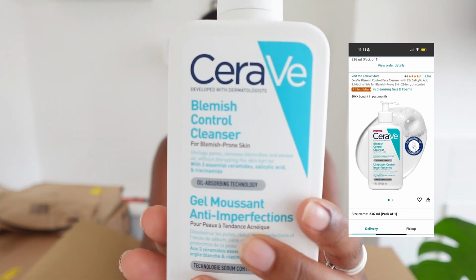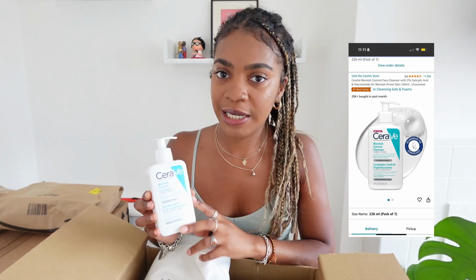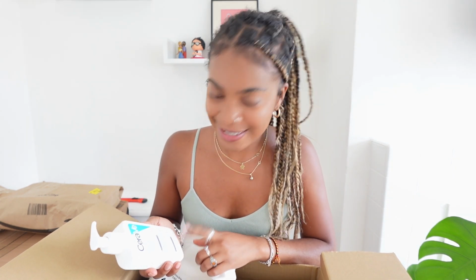Okay, now in this box, there's quite a few different things. This is my favorite face wash, CeraVe. It is Blemish Control Cleanser. I really like it because it has salicylic acid in it, which is quite difficult to say. Salicylic acid is really good for my skin. So yeah, love this stuff.